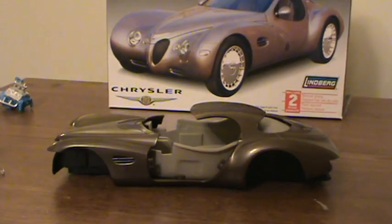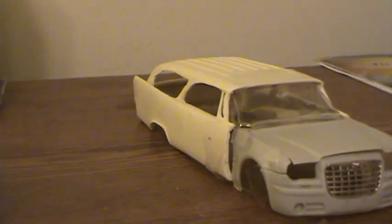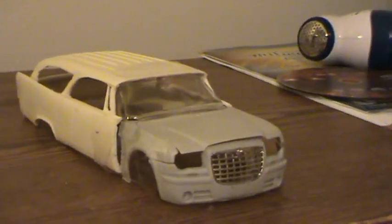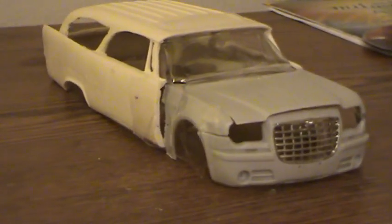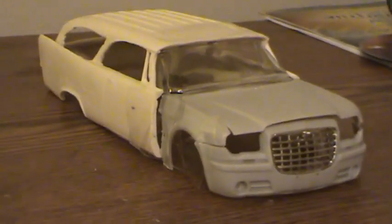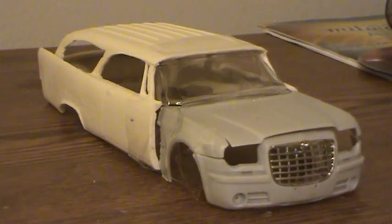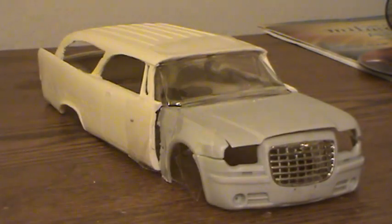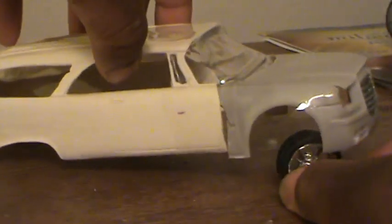So right now my main focus is this beast right here. I'm not sure what to call it yet, but if anybody has any ideas, let me know. Like I said, it's a Chrysler 300C. It's a Chrysler wagon, and somehow I'm going to make this boy work. I'm thinking about maybe a nice Chrysler ice blue color and getting the side moldings. The tires, I'm not sure I'm going to use these here. They came from that Camaro I used to have that I don't know where it is anymore.